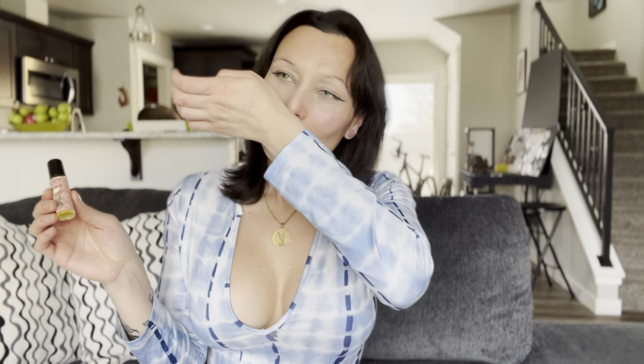Although I will say in the air, this smells really nice, but up close on my skin, I get this very oudy, almost leathery effect with a heavy rose. And I'm not sure if I'm here for it. You might enjoy this one. Me, not so much. This one is called Damask.